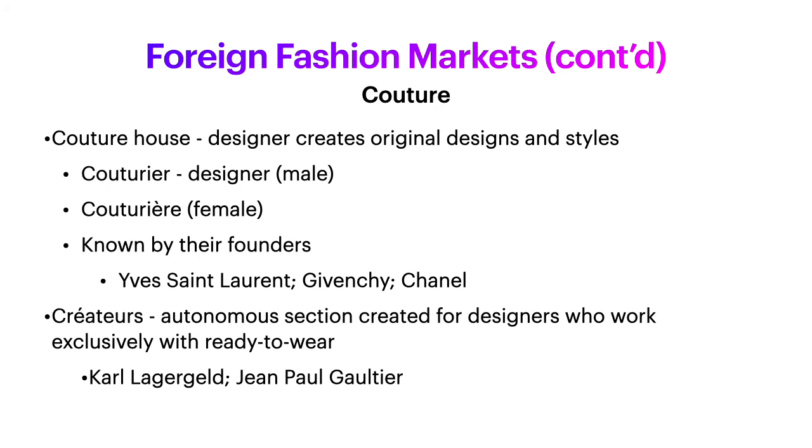So let's talk about couture. A couture house is an apparel firm where a designer creates original designs and styles. Couture houses are known by their founders, such as Givenchy, Chanel, and Yves Saint Laurent. Do note that the name remains even after the original designer retires or dies, but with each successor, the signature style can change. Male designers of a couture house are called a couturier, while female designers of a couture house are called a couturière. So slightly different.